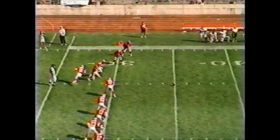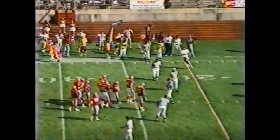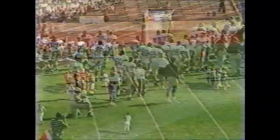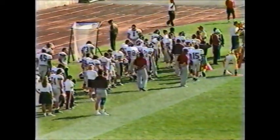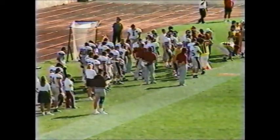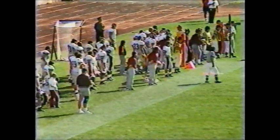Colgate led 10-7 at the half, but since then Rutgers has outscored the Red Raiders 21-0. Here's the kick, bang down at the 23-yard line, and that's where Colgate will put it in play. Rutgers has really asserted its physical superiority here in the second half, and I was trying to make that point in the first half when the Rutgers faithful was getting a little deflated, saying, what's going on here? Why are we blowing these teams out? Well, Colgate is a good ball club, and the style that they play and the style that Rutgers plays is going to take some time for Rutgers to assert that physical superiority, and by that I mean bigger players, more depth. It's come to pass here in the second half.